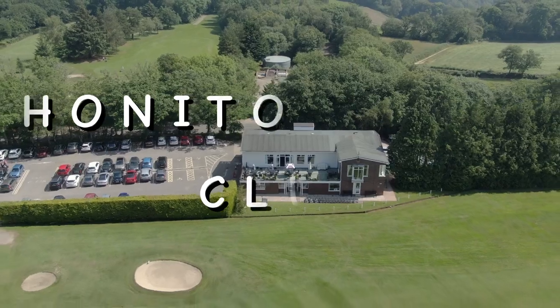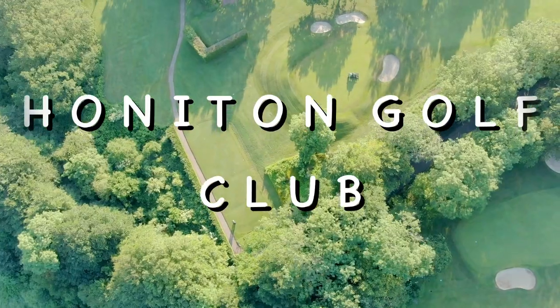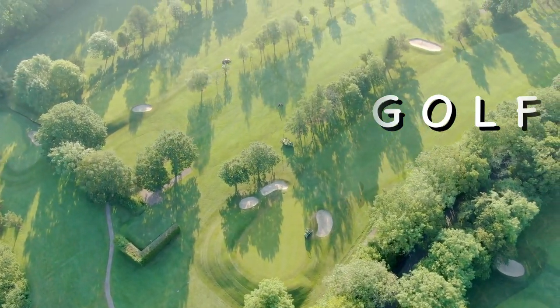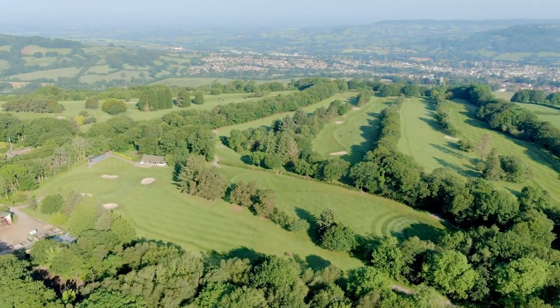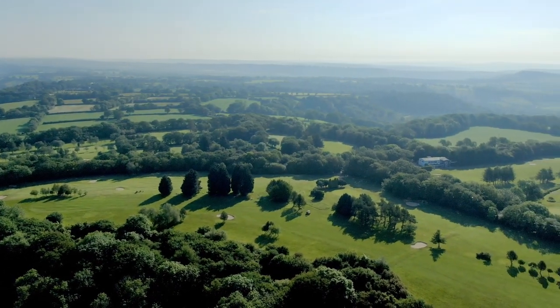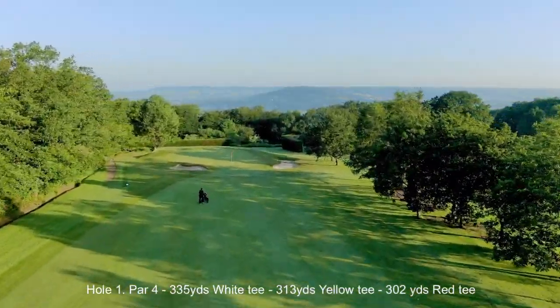Measuring just under 6,000 yards, Honiton Golf Club is affectionately known by many as probably the best short course in Devon. A parkland course with relatively easy walking, wonderful rolling fairways and well-established trees and banking make it a delight to both body and soul. At 830 feet above sea level, you are also guaranteed some spectacular views.